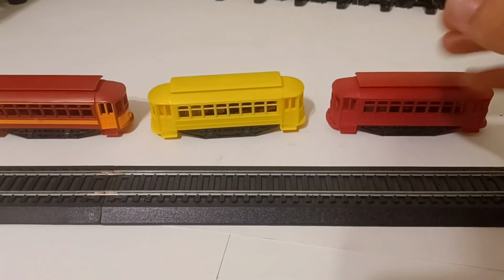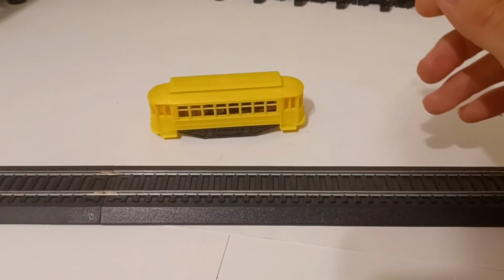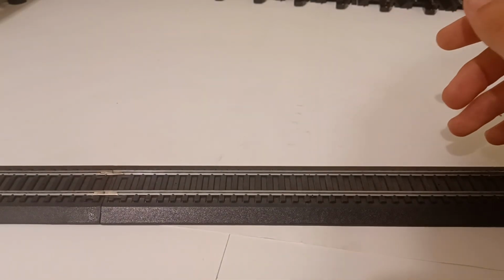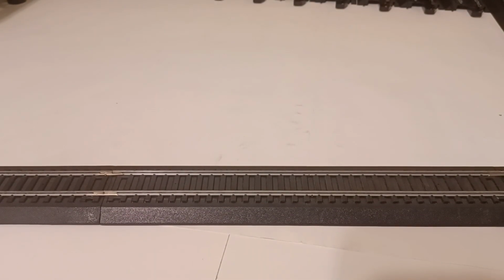Next on our list are some of the bigger units, which I'm also going to be featuring. I'm putting a few trolleys away because my space right now isn't the biggest, but I'm currently moving around the trains that I'm presenting in this video.